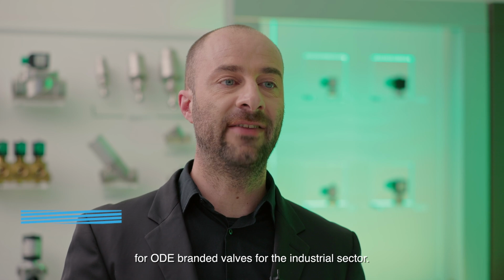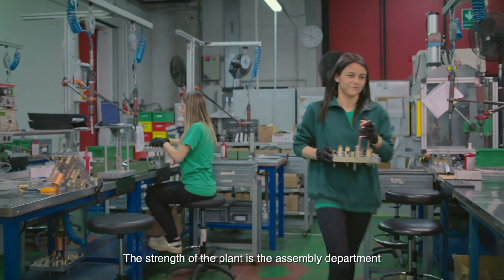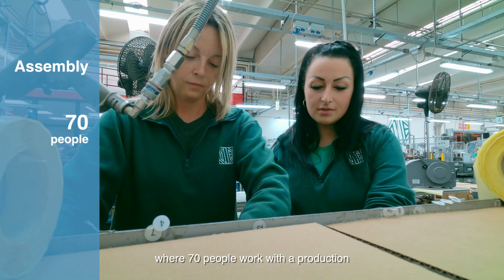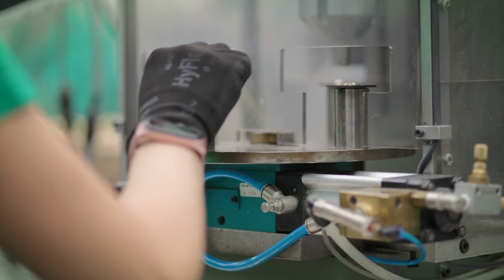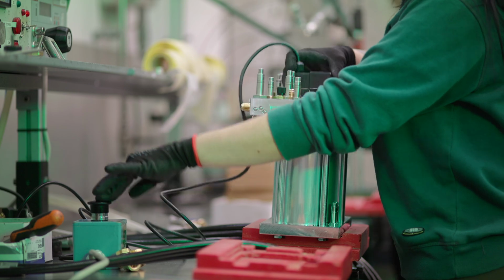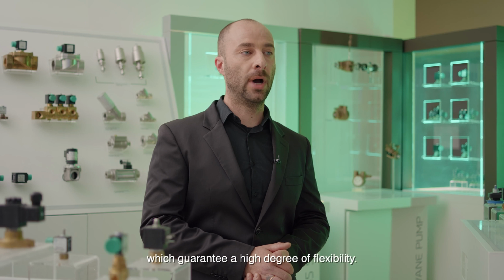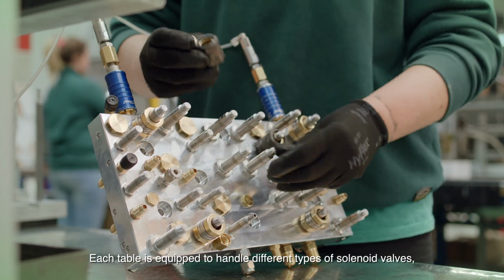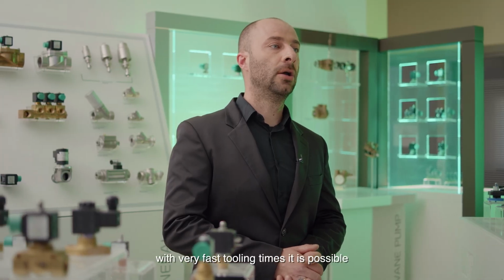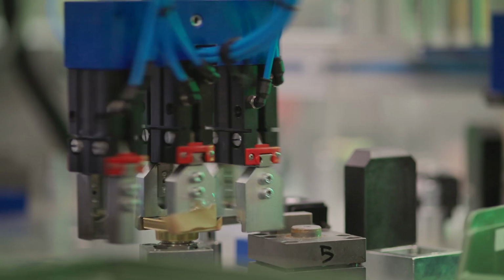The Colico plant is the production and development center for Ode-branded valves for the industrial sector. The strength of the plant is the assembly department, where 70 people work with a production of more than 10,000 valves per day. The department consists of 20 assembly lines, mainly manual, which guarantee a high degree of flexibility. Each table is equipped to handle different types of solenoid valves. With very fast tooling times, it is possible to change the type of solenoid valve being processed.